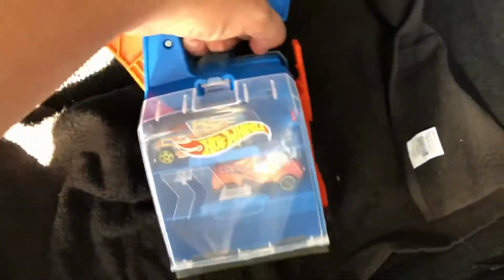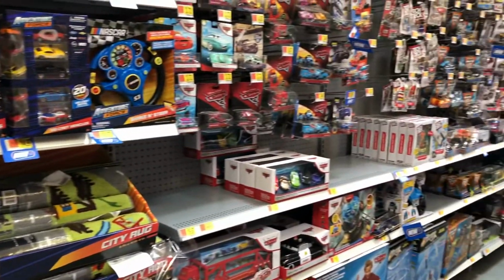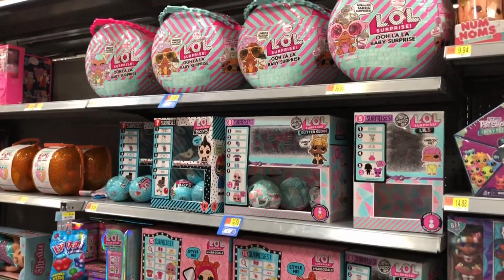And if your kids are anything like my kids, they are completely obsessed with the LOL dolls. I can usually never get out of the store without buying them one, especially the little brothers. They love those.